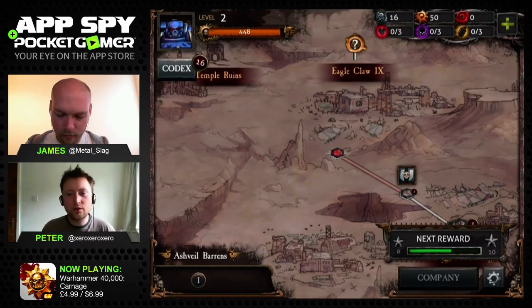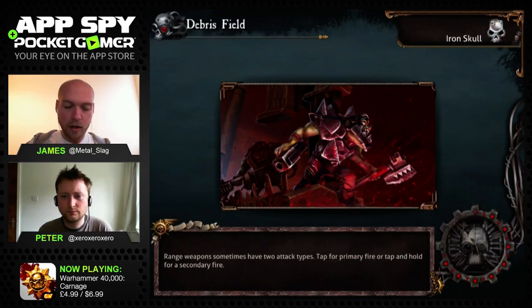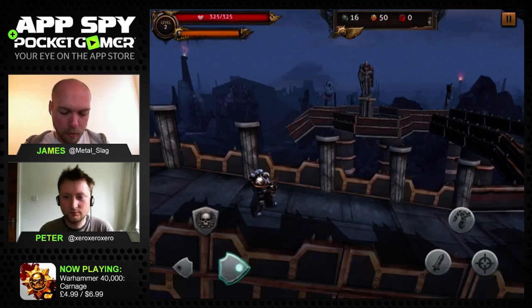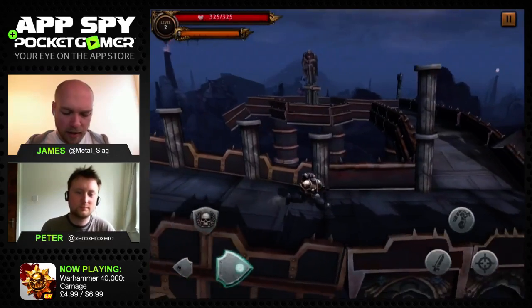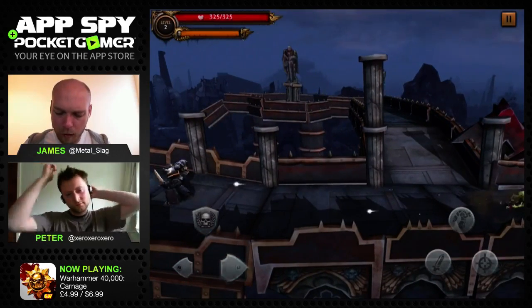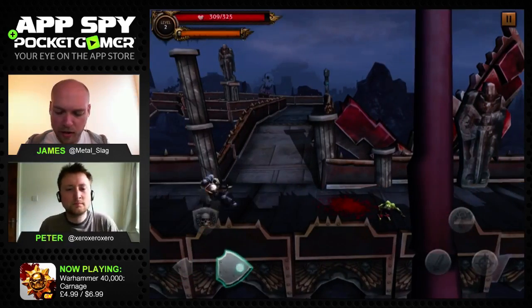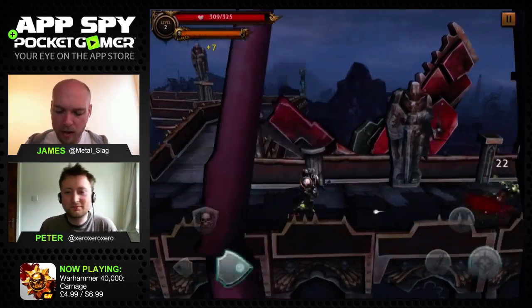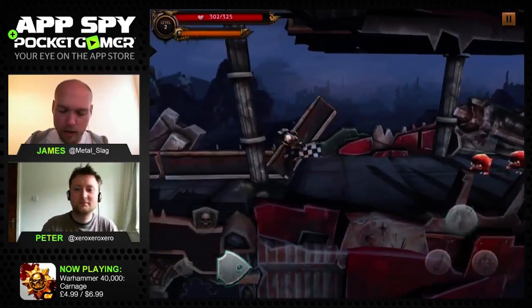How are you finding the actual controls? Are they responsive? Controls are very solid. You're striding across the screen at a fair old rate, and it's just simple tap move. The guy has a little bit of a run up and head start, if you know what I mean. You know how Mario has a little bit of a cooldown when you stop running, he takes a couple of seconds to stop, and likewise to start. So the character feels like it has a little bit of weight to it, which is quite nice.